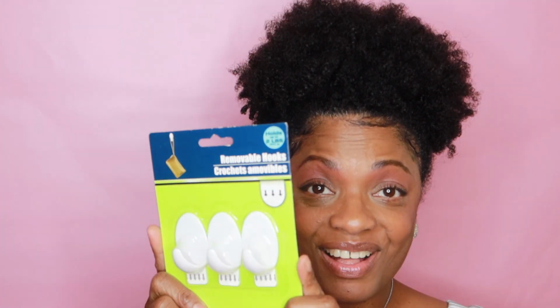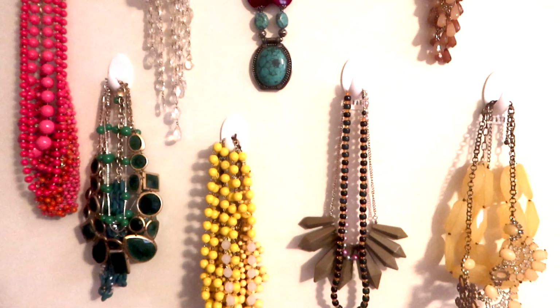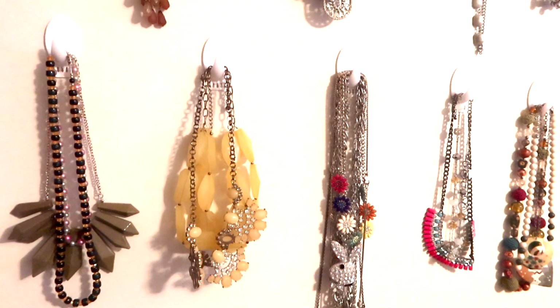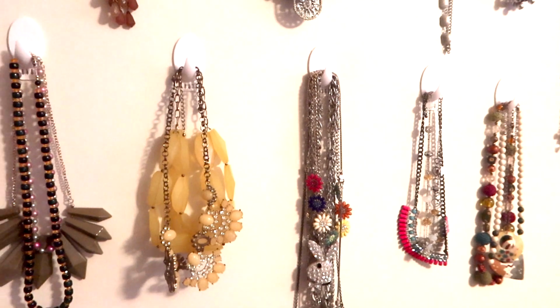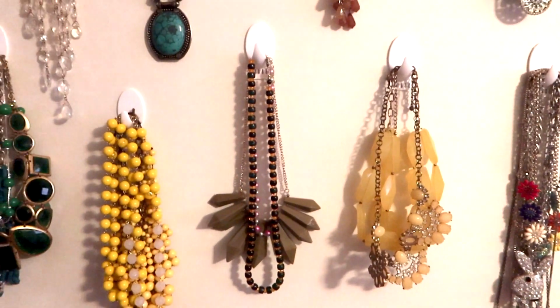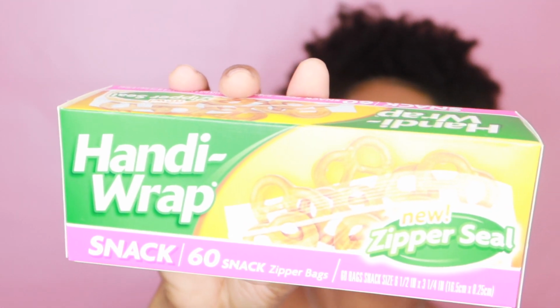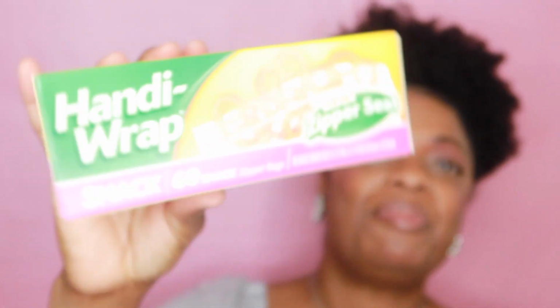And these are removable hooks. I love these hooks, and I like the fact that they are removable. So I'm going to show you how I've been using these hooks. I am using these hooks as my necklace organizers, and I love them. It's so easy to get dressed in the morning knowing which necklace to pick. Another item that I found were the handy wraps. So it's 60 snack bags. 60 little mini bags for $1. I mean, you can't beat this.